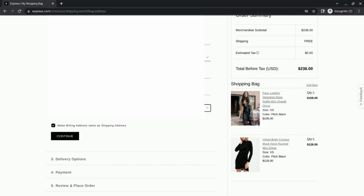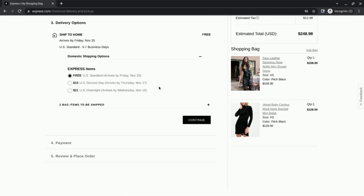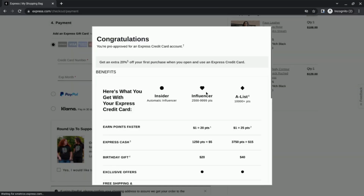Now, before with the Express credit card, they used to be like, oh, you're pre-approved for $50,000, but it was really $500. If you put everything in, go ahead and click continue, and you can see delivery options. Go ahead and click continue from there too, and then you should get the pop-up. Here is the pop-up right now.